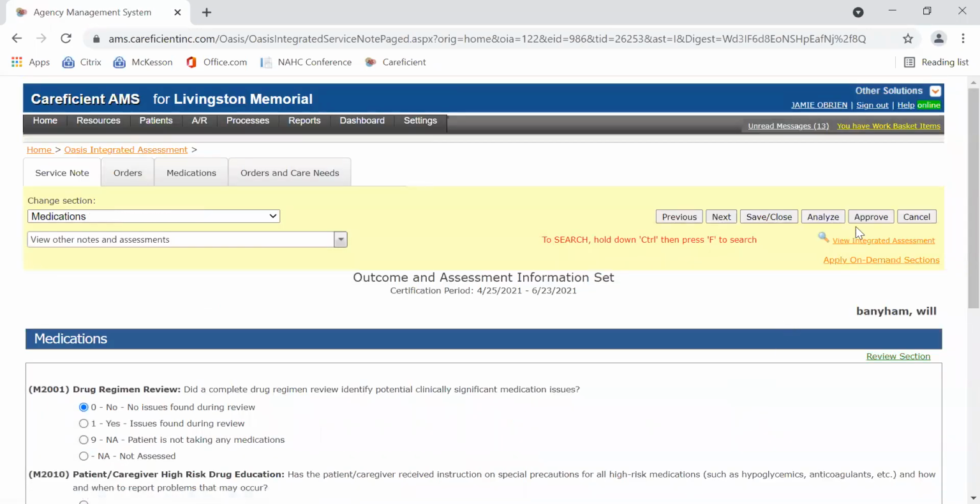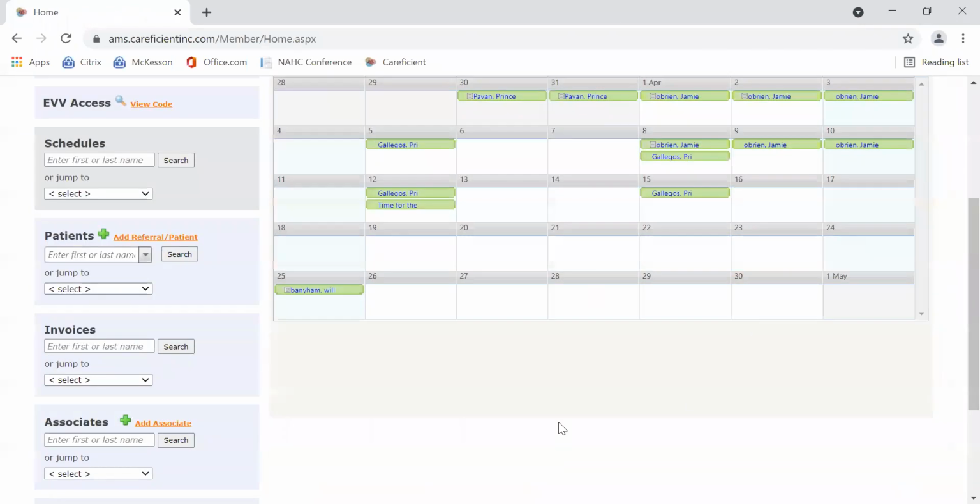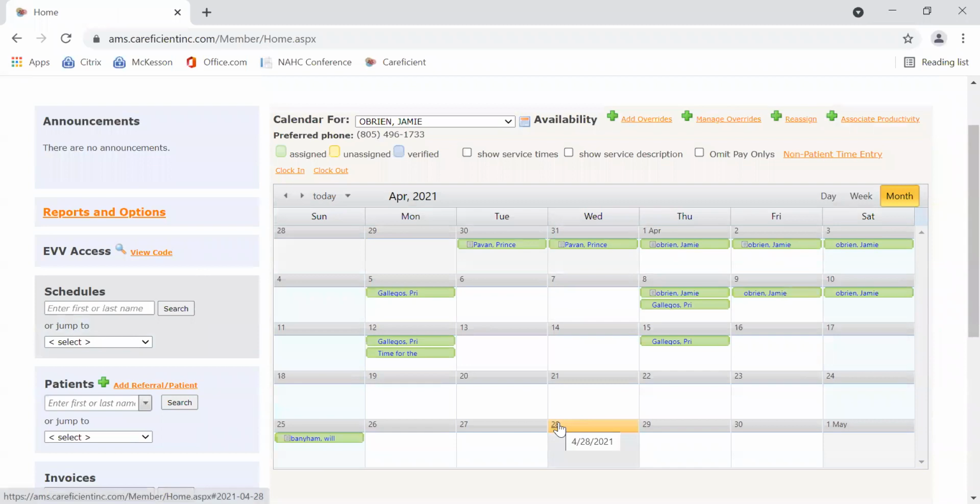Now, when I want to get to the approved status, my service note back to the approved status, when I go to approve, I believe it's going to let me because I have everything else done. Good. So now that service note is in approved status. I'm going to show you another case of Leslie will sign on and be the clinician, and she will show you how she knows that she needs to do this. But before I get to that, I just want to make sure that we covered the things I'm supposed to cover.